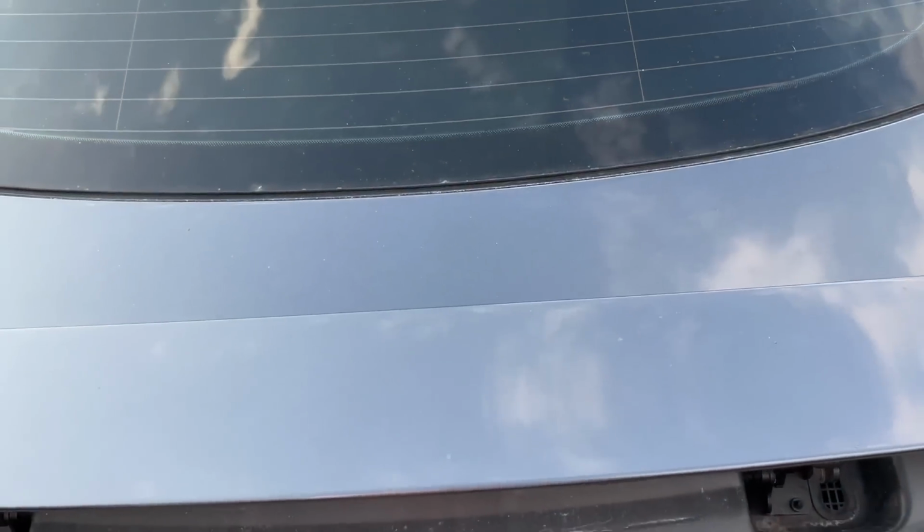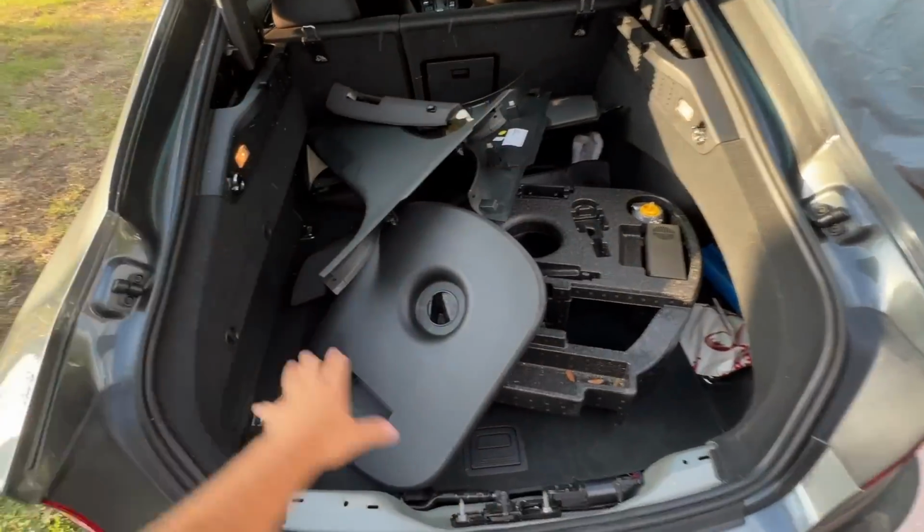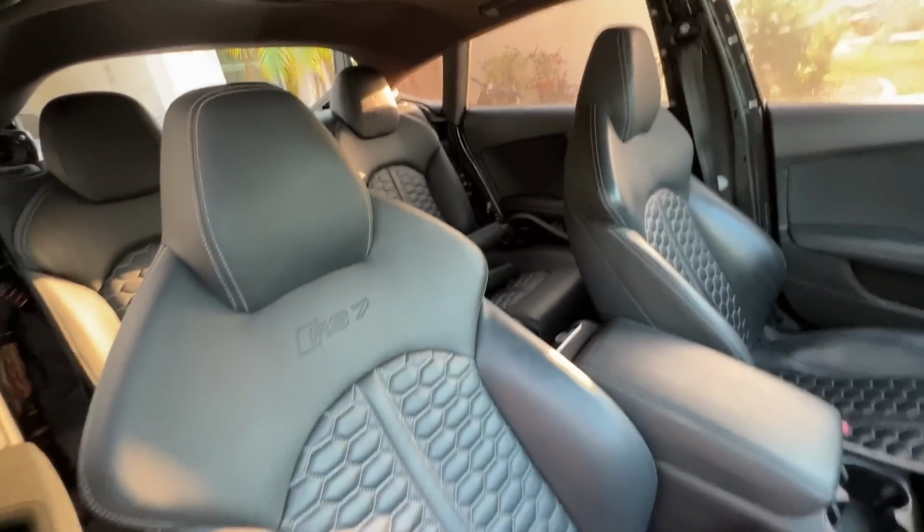Enough drooling over this car. We got a lot of work. And I mean, all of this needs to be assembled. Seatbelts need to go in here, here, here. This all needs to be tucked away, made to look nice. I don't know what that is. Let's get right into it.